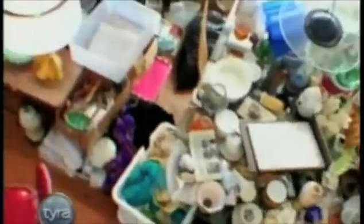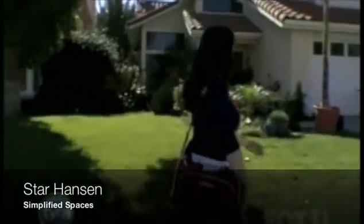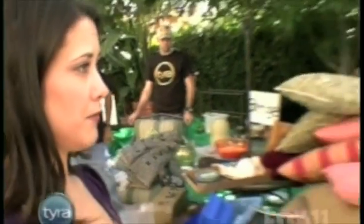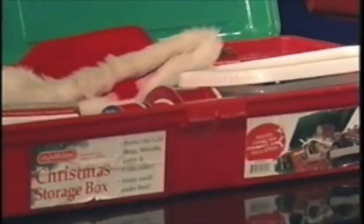To transform Jennifer's house from mess to magnificent, we knew she needed some serious help. So we sent professional organizer Star Hansen to the rescue. The ground rules for sorting everything out. If you haven't touched it in 6 months or more, and you've forgotten that it exists, we need to get rid of it. Okay? If it's broken in any way, shape, form, idea, mechanism, say goodbye. This is the first out bin.